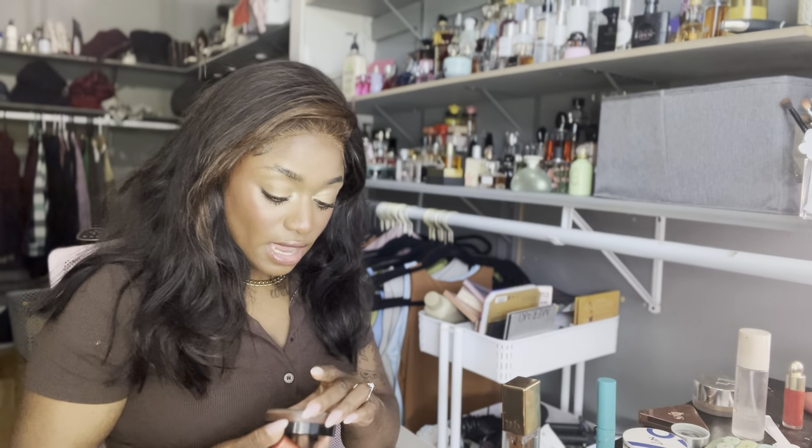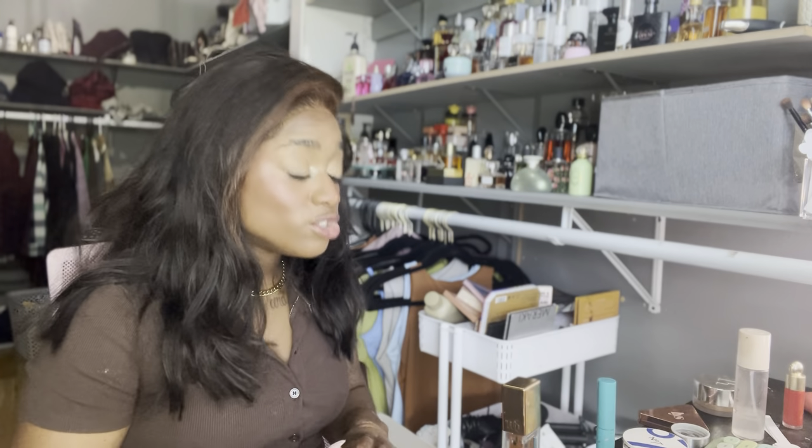Guys, I think it's worth it. I do have an affordable powder bronzer that I do like, but there's something about this and that almost healthy glow that it leaves my skin. I put it up here, and sometimes when I do full makeup, I'll chisel it down here. It's fantabulous.